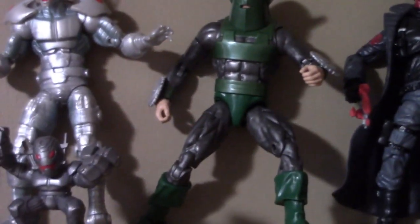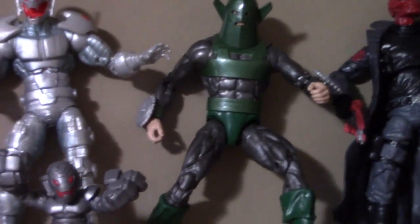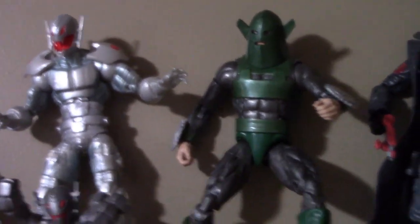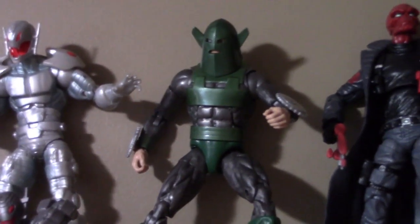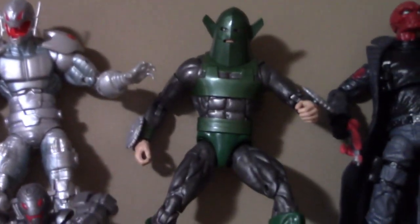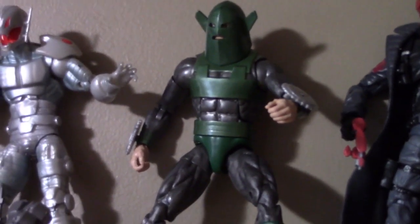That is Whirlwind. He's a villain that creates tornadoes, has tornado powers, rides around on a tornado. He's basically usually a thug, kind of works for other villains and things like that. But I thought he was pretty cool. I like his look. Looks like a cactus or a cucumber or something like that. Yeah, he's kind of dumb looking actually, but I always thought he was kind of cool in the comics. So yeah, I got him up there.